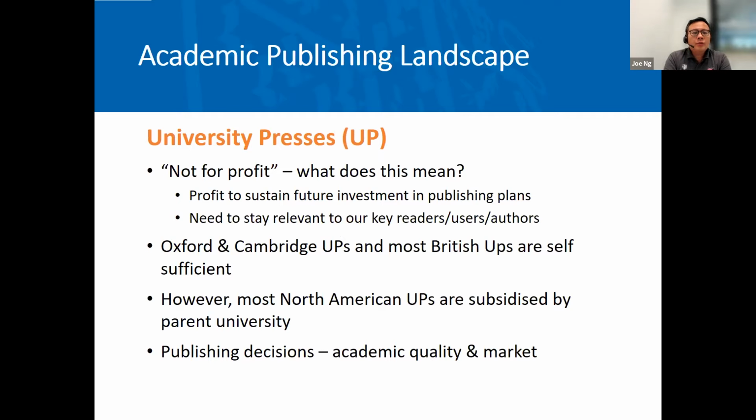So you might be wondering, what is a university press, if this is the first time you come across such a term. Basically, university presses are not for profit. Okay, so what does this mean? It means that we do need to earn some profit, but the profit is just used to sustain our future investment in our publishing plans and projects.